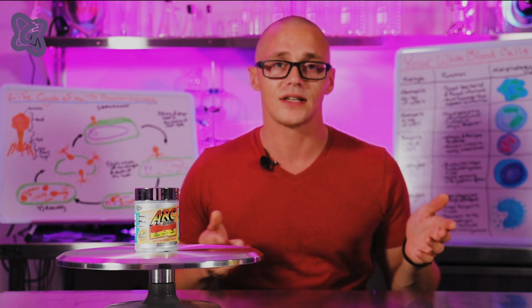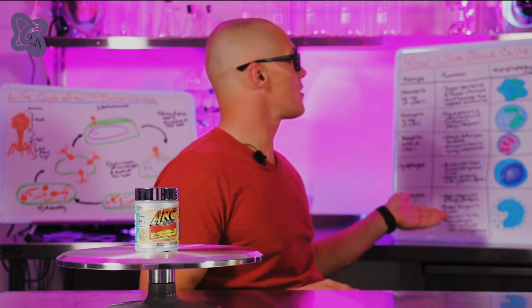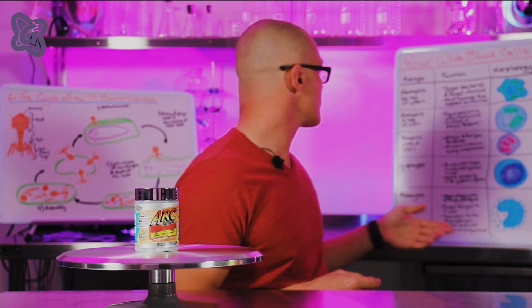Now to talk about these actual cells that we're going to address here, I've got this nice little chart. This is a chart of your white blood cells. There's one that I'm excluding from this, but I'll talk about it in a second.